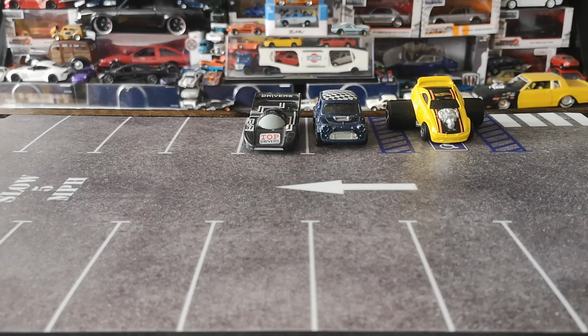So that was bag number 1, and this was pretty much the least interesting bag of the lot. We'll go over to bag number 2. All right, and we'll continue on.